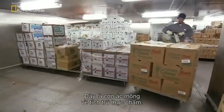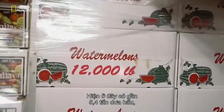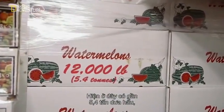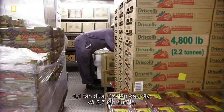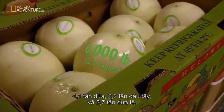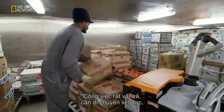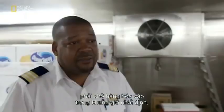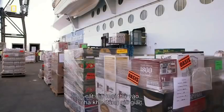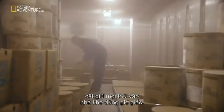Storage nightmare. Watermelons, there are 12,000 pounds of watermelon in here right now. Pineapple will be 9,000. Strawberries, 4,800 pounds of strawberry. Honeydew, 6,000. It's very challenging. It's always moving. We have to take the products in within a certain framework, have everything within its storage facility in a timely manner.